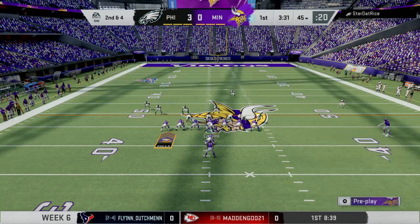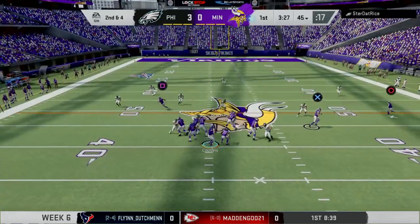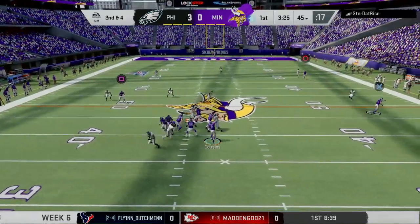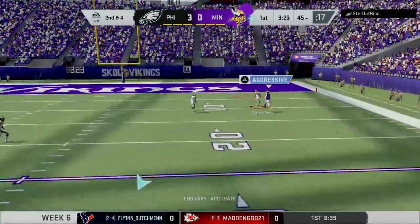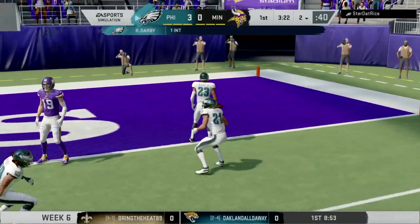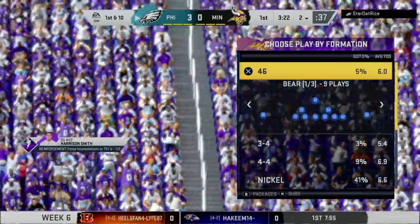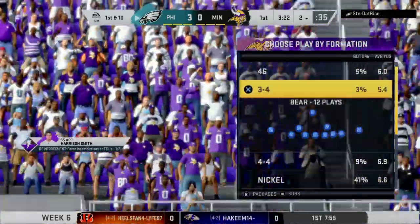Crouch. They'll try to throw now. Cousins. He's going to float this one deep right side into double coverage, and it's intercepted. Picked off by Ronald Darby. And a big turnover there as his guys will get the football back.